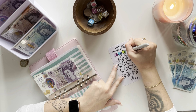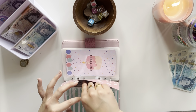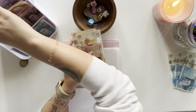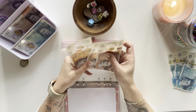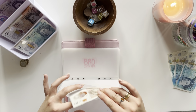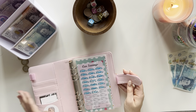So he's got 40 in there now. And birthdays is getting £10. So we're working on my Nana at the minute, so she's got 10, 20 and 30 in there. And that is annuals done.